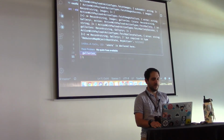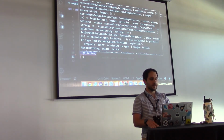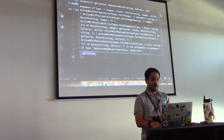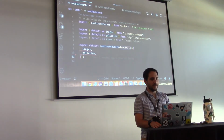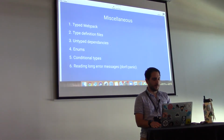Or if you still can't figure it out from that bottom paragraph, go up a little bit because it's all nested. So the next paragraph just says argument of type, and this is all the reducers. You skip all the quotes, is not assignable to the map because we said, hey, it's supposed to have this shape, and it doesn't. And that is how you read error messages in TypeScript.